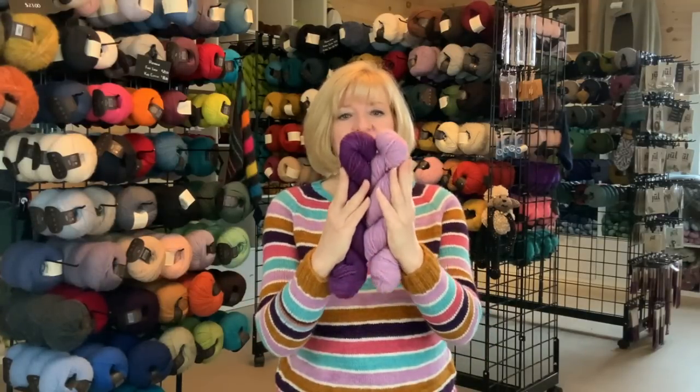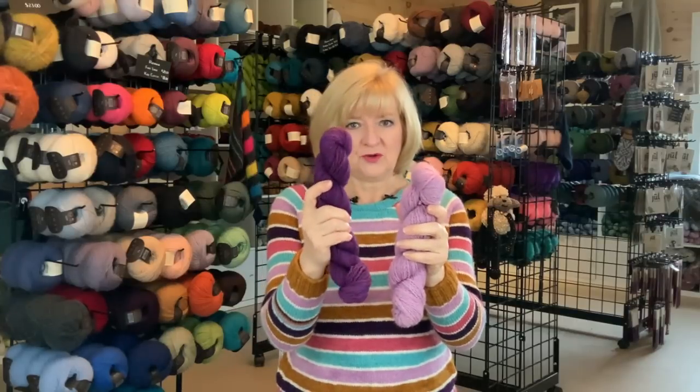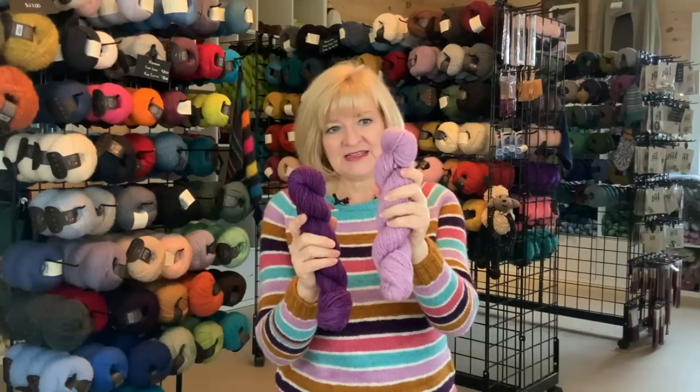And I'll actually just show you now. So what I'm going to pick, I almost was going to copy Janet because I just loved the richness of that. But I've decided to do mine in these two colors. So this is Selkirk worsted in purple coneflower and in lady slipper.